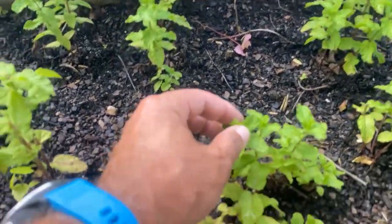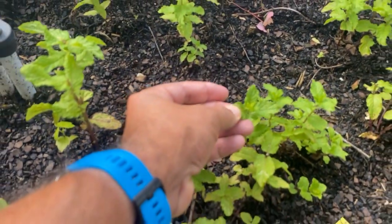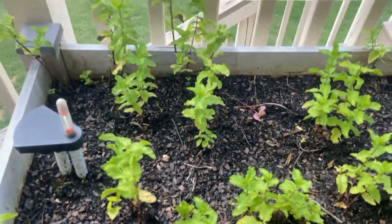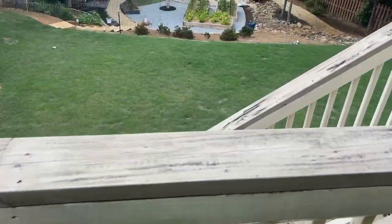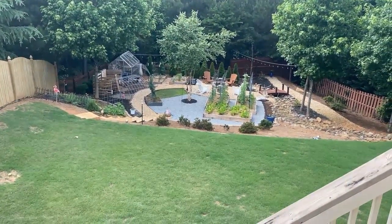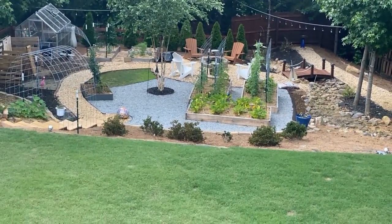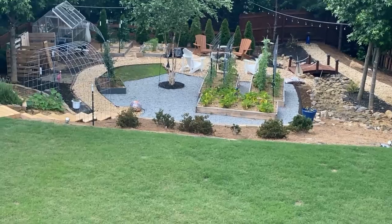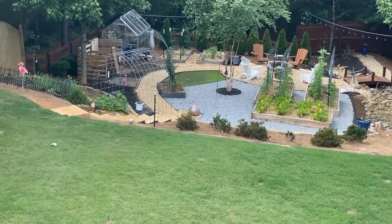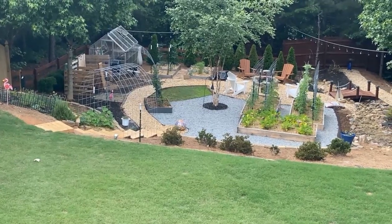And then you can see, I just love, you just rub your fingers on this and it just smells so good. And just to give you one last little shot, there's a little acorn farm down there. Things are growing, things are doing well. Peas, squash, harvesting. Looking forward to it.